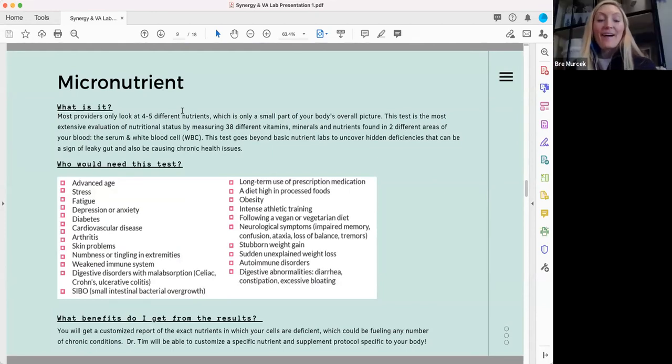Yeah, definitely. I think this test is for a lot of different patient types. Obviously, the biggies that we see a lot of are people with chronic issues that have not gotten relief. If it feels like we've tried supplements, we've tried some different programs, we've tried removing the inflammatory foods, and something still is missing, the micronutrient test is a great way to find those gaps that we're not addressing. But definitely advancing age is a big one. Our nutrient status definitely depletes with age.